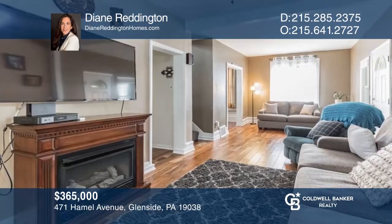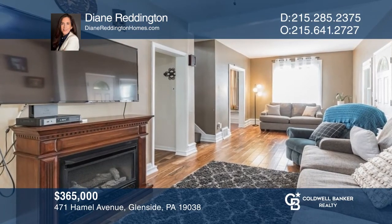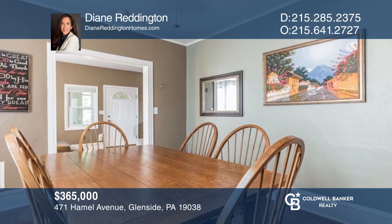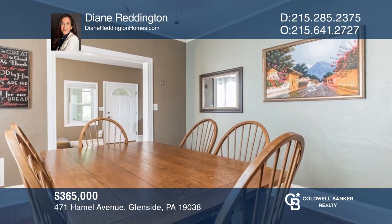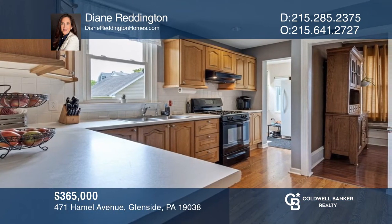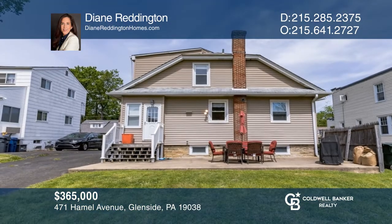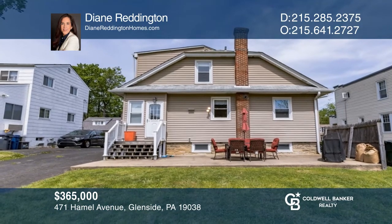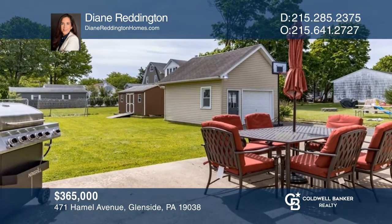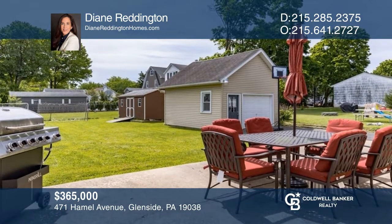Don't miss this 4-bedroom, 2-bath single on a large lot. An enclosed porch with a wood ceiling welcomes you into this charming and spacious home. Highlights include the living room with a gas fireplace, dining room with a window seat, a spacious kitchen, a patio, and a gorgeous level yard with a detached garage and shed. Come see it all today with Diane Ruddington.